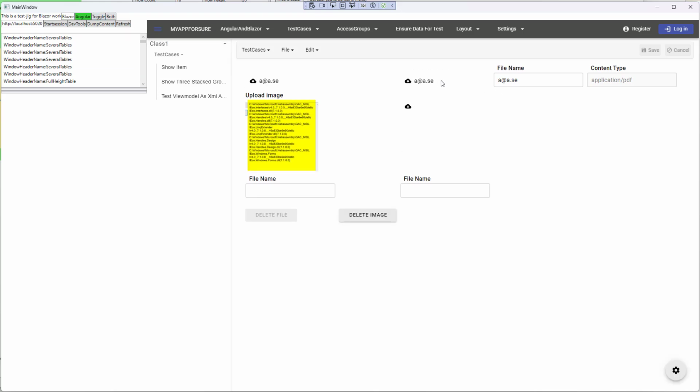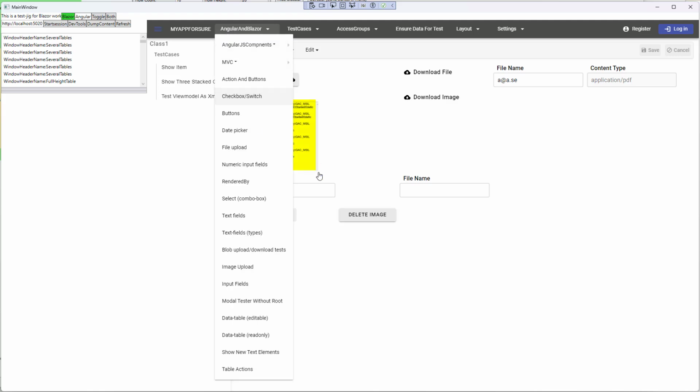So in Angular it's actually showing something else than in Blazor. It shows the label name, I think. So that might be a thing that we need to address. And also this is rendered differently. So this is a download, but it's rendered as an upload. I'm not sure why that is really. Okay, make a note of that. And that was image upload.